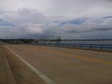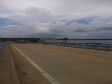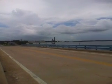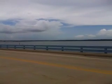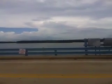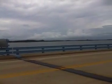Give you a nice pan here. The equipment you see in the background there is part of the Naval Training School that is directly behind our house. You would think it would be annoying or disturbing, and it's really not.